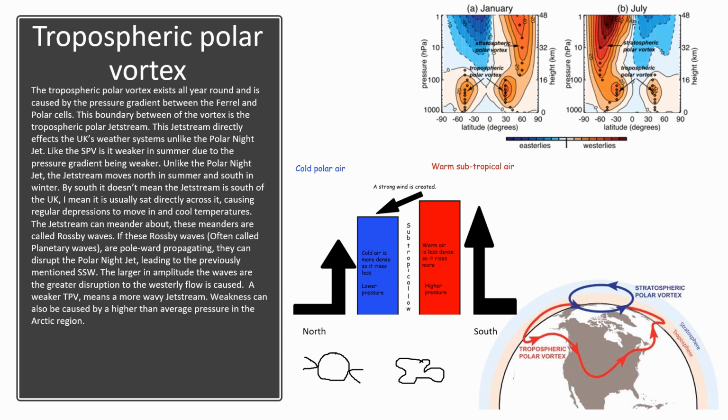When there's no tension, there's no energy, when there's no driver kicking it into a strong state, it's going to be weak, it's going to meander about, and these meanders are called Rossby waves. Now, if these Rossby waves, often called planetary waves, are poleward propagating, they can disrupt the polar night jet, leading to the previously mentioned SSW. The larger in amplitude these waves are, the greater disruption to the westerly flow is caused. A weaker TPV means a more wavy jet stream. Weakness can also be caused by a higher than average pressure in the Arctic region.